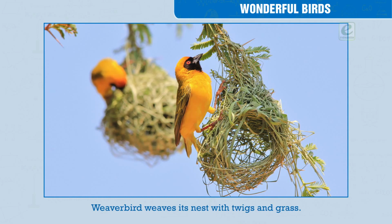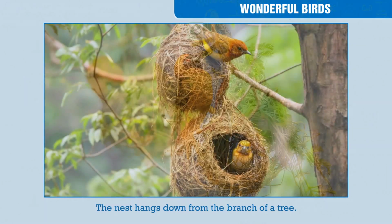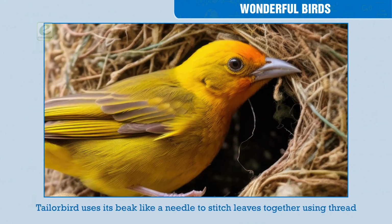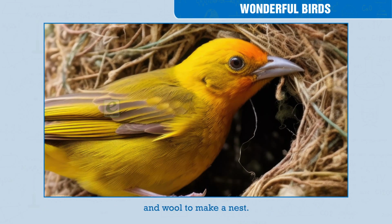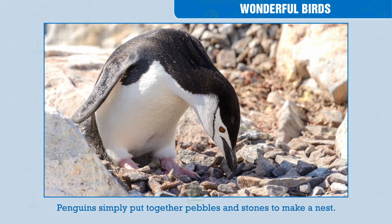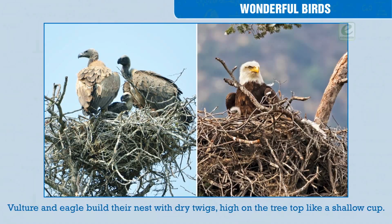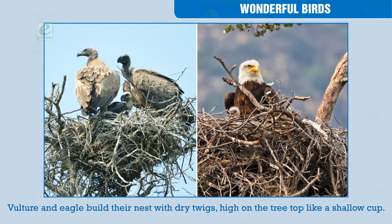Weaver bird weaves its nest with twigs and grass. The nest hangs down from the branch of a tree. Tailor bird uses its beak like a needle to stitch leaves together using thread and wool to make a nest. Penguins simply put together pebbles and stones to make a nest. Vulture and eagle build their nest with dry twigs high on the treetop like a shallow cup.